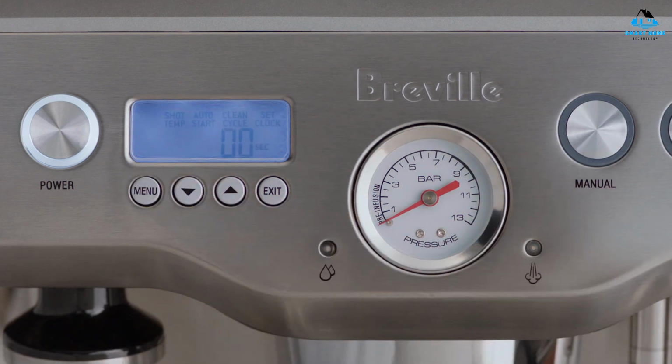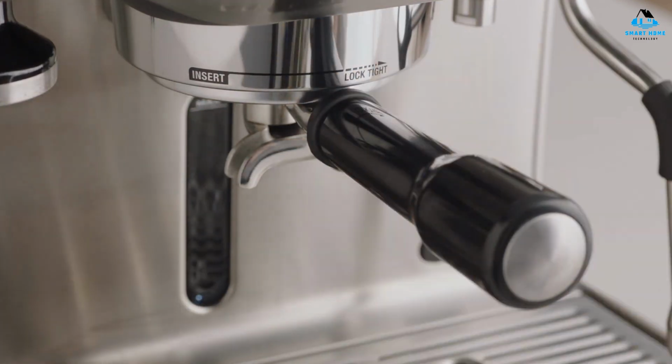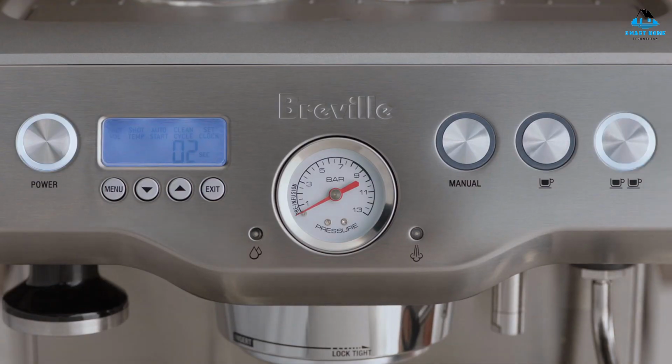Why would anyone want two? Well, because you won't have to wait for the water to heat back up before you can steam your milk. This can save you a lot of time, especially if you are making multiple drinks at once.